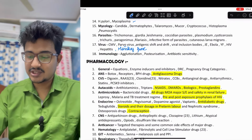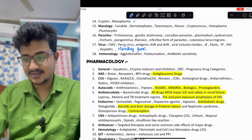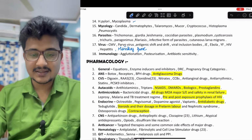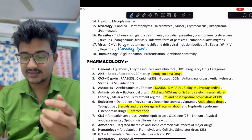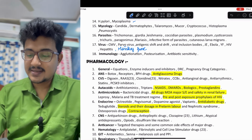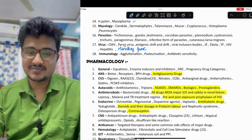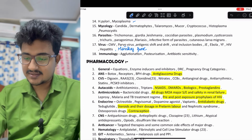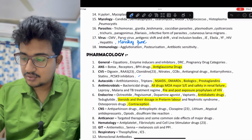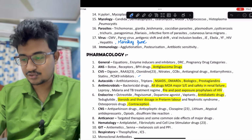In pharmacology in general, the equations, enzyme inducer and inhibitor, DRC, pregnancy category drugs, because when you practice clinically also you need to know the category of drugs and you need to prescribe according to that. In ANS, Botox receptors, BPH drugs, anti-glaucoma drugs are very much important. CVS, you can see all the drugs. In autacoids, the NSAIDs are repeatedly asked, the aspirin and the PCM most commonly.